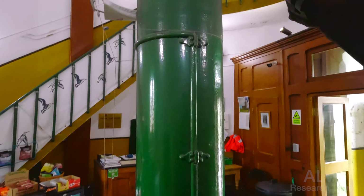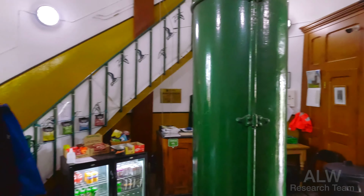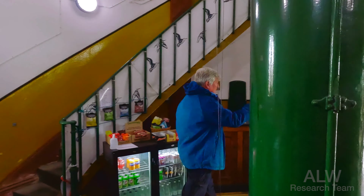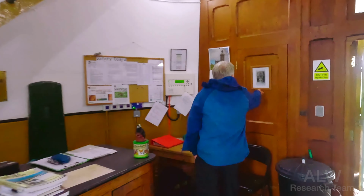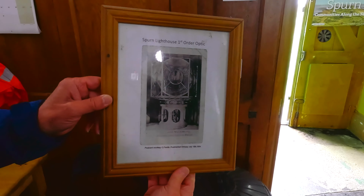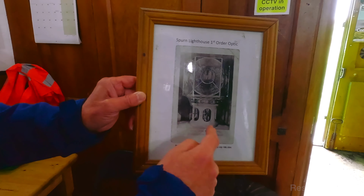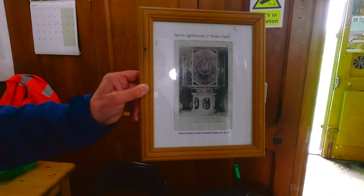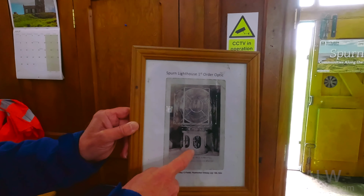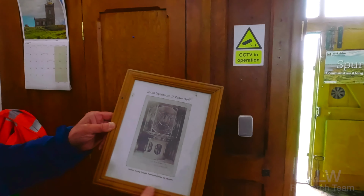What's this central column for then, Dave? That's a weight tube. A weight tube? Weight tube which runs to the very top of the tower. When the main optic was in, if you'd like to come over here, you'll see a photograph of what the light was. Wow. In 1895. And that clockwork mechanism there, that's what had the weight which ran right down to the base of the tower. Yeah. And then that was wound up every 45 minutes, 300 turns to keep the light rotating. Wow.